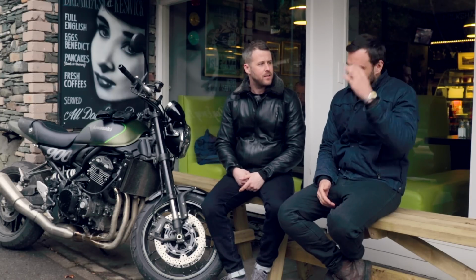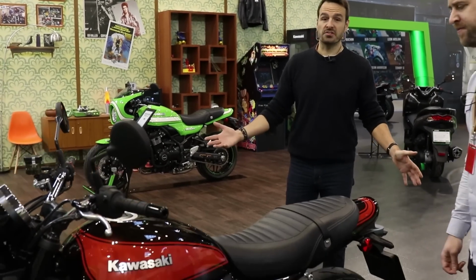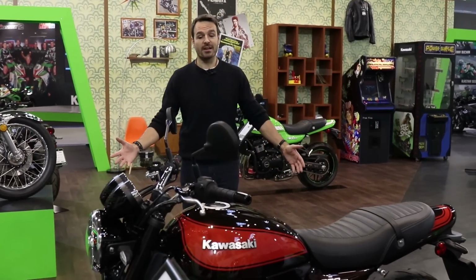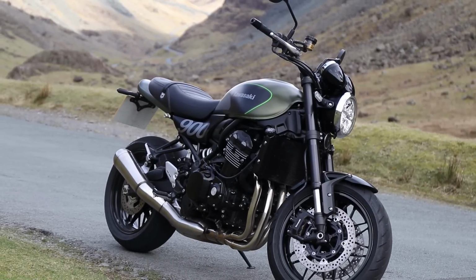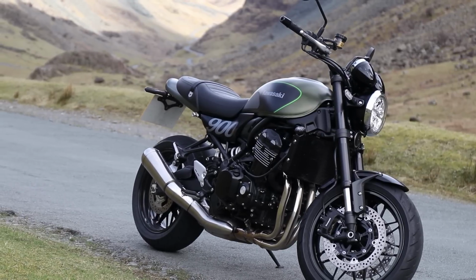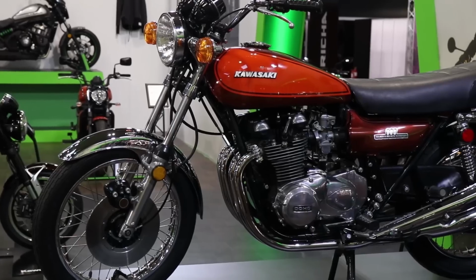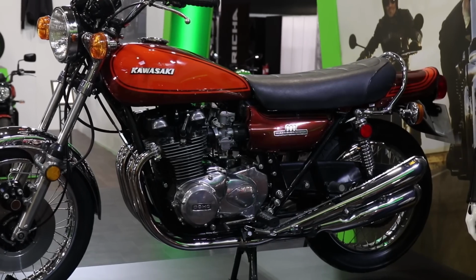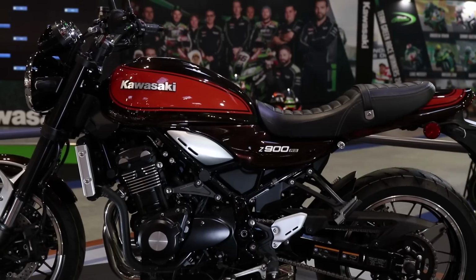Well, following on from that, it was definitely our Knox favourite bike of the show. Lots of reasons behind that, but primarily the way the bike looks. Kawasaki have been able to create a motorcycle that incorporates both a modern feel, a modern ride, but looks absolutely fantastically close to the original Kawasaki Z1 that was launched in the early 70s. If you put the two bikes side by side, and that's exactly what they did at the NEC, it's so difficult to tell the difference between the two.